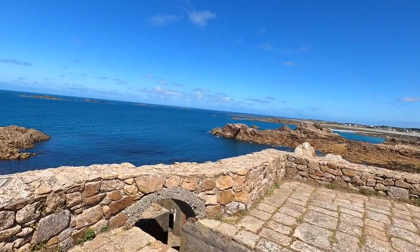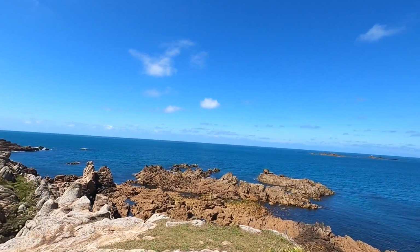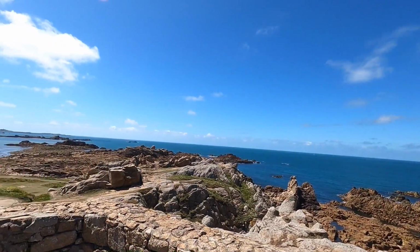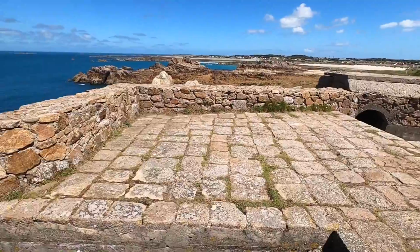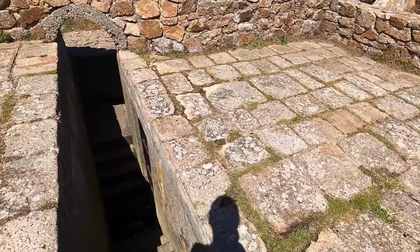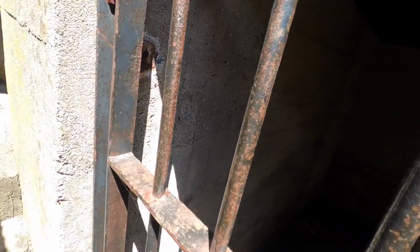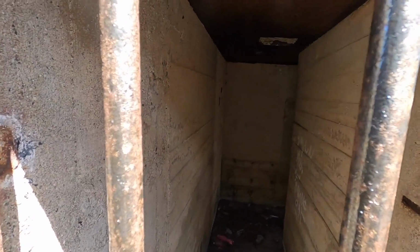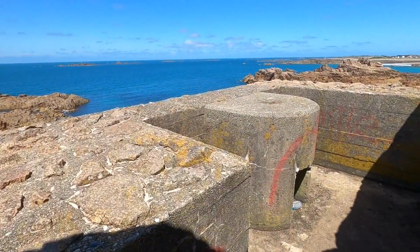Look at the view from here. Beautiful place. If anyone ever comes to Guernsey, you definitely want to come here. Going down the creepy stairs. Oh, this is where the other door leads to. Spooky. And this is the last gun emplacement.